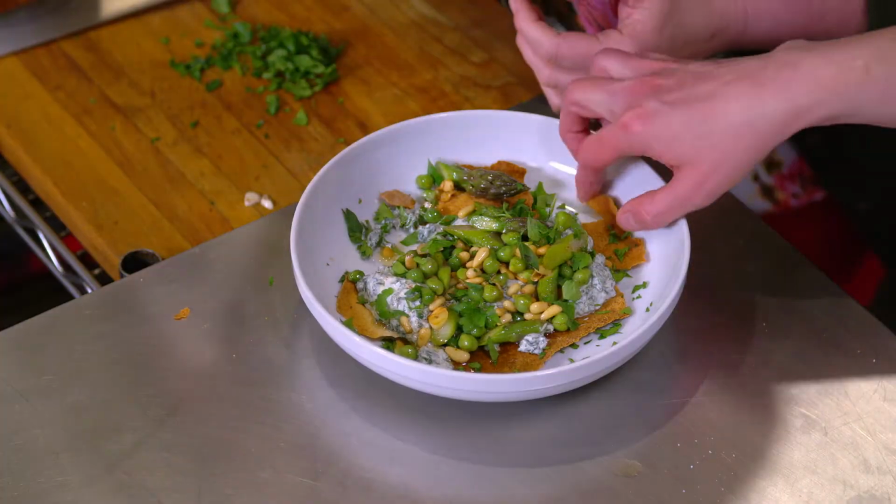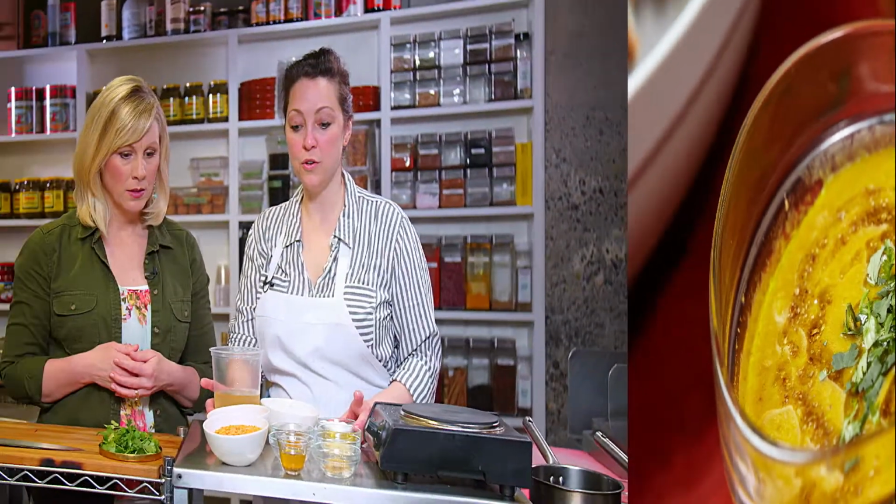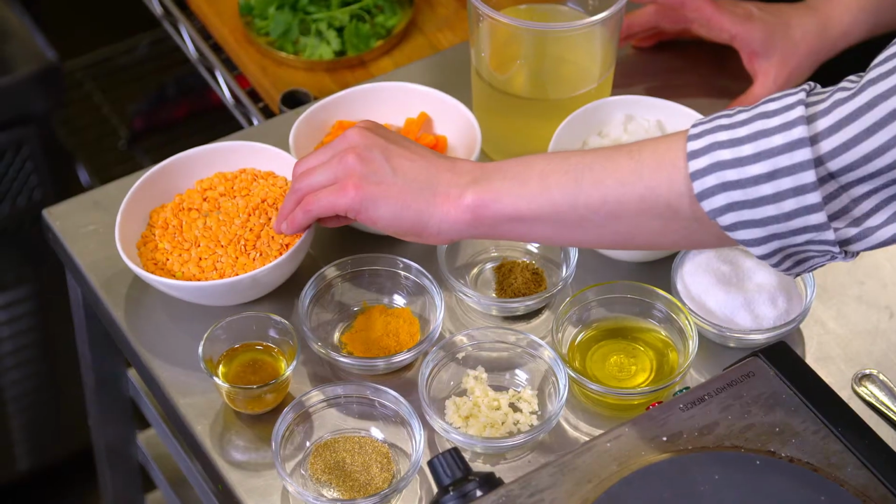Perfect. After a few more bites, it's time to start making a lentil soup. We're going to use red lentils. Beans and lentils are very high in protein, a very good source of nutrition for vegetarians and everyone, really. And they've been cultivated for like 10,000 years, so we know they're good. That's right.